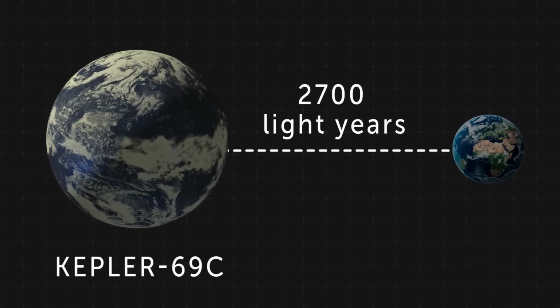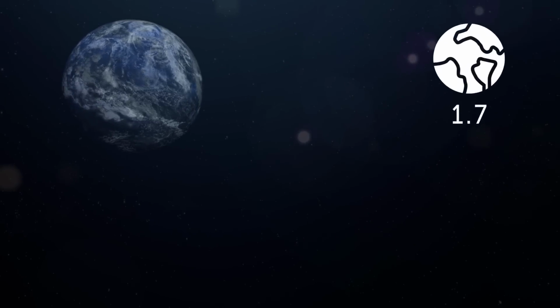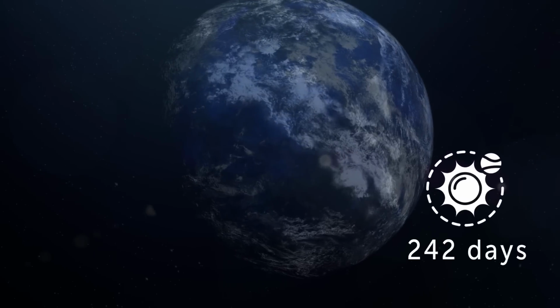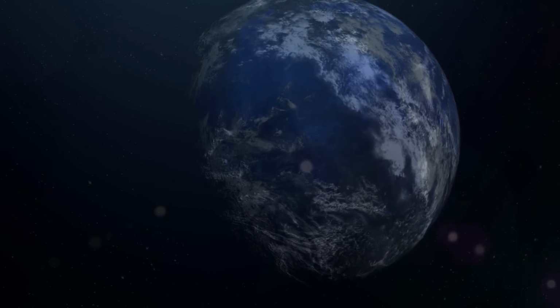Another Kepler planet, this time it's Kepler 69c. It lies a whopping 2,700 light-years away from us. This world is also almost 70% larger than Earth. Researchers know nothing about its composition, but they found out that the planet needs 240 days to complete one orbit. This makes its position in its system like that of Venus in our solar system.